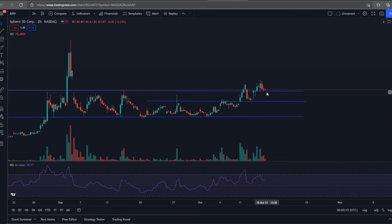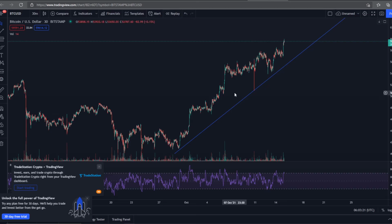I could see this thing definitely pulling back. But really, it depends on what Bitcoin's doing. And currently, Bitcoin is just on a freaking rally. We're coming up really close to 60,000. So keep this in mind, guys. If you are able to wake up before the market opens and before pre-market, it's definitely a good idea to watch this, see what this is doing.